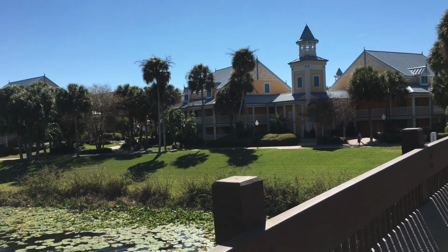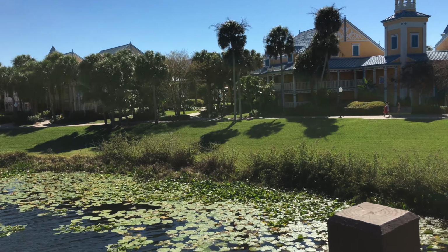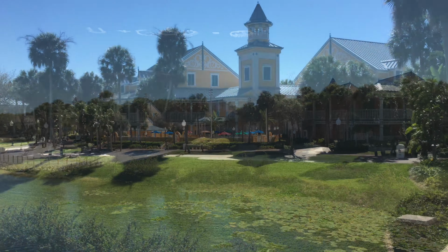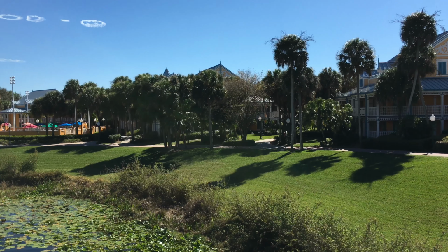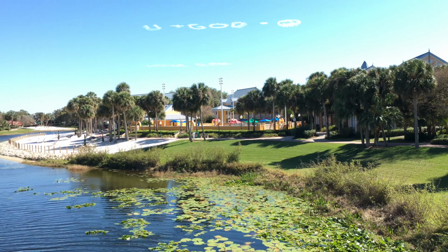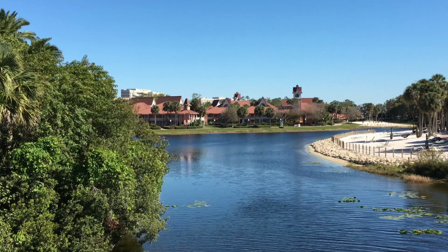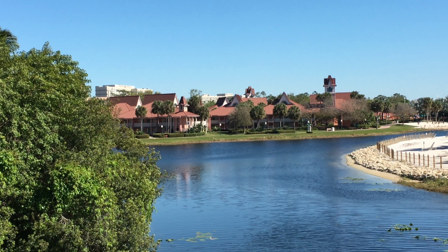And the one thing about this resort is all the different islands that are represented. The Caribbean islands represented in the resort actually have their own color scheme, and a lot of them have beaches that are really nice. We don't have time today, unfortunately, to tour all the different areas. This was one of the largest resorts at Disney World. It has several different islands or countries represented, and as I zoom in a little bit, you can see different color schemes on the different countries there.